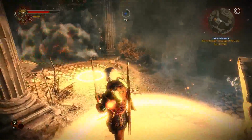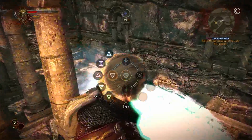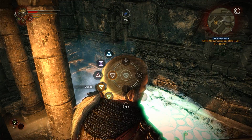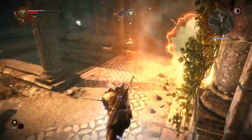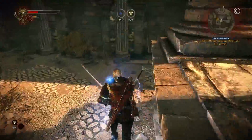How in the hell did that not work? I had a perfect plan. I was gonna make him go into his own spell and have him teleport into it. I was like, I'm a genius. This is totally gonna work. And then it does no damage. So, I'm kind of out of ideas.